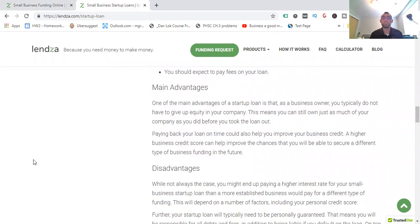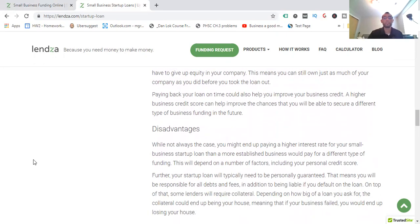One of the main advantages of your startup loan is that as a business owner, you typically do not have to give up equity in your company. Huge advantage there, as opposed to if you weren't a startup. There's other ways, especially traditionally. This means you can still own just as much of your company as you did before you took out that loan. So paying back your loan on time could also help you improve your business credit.